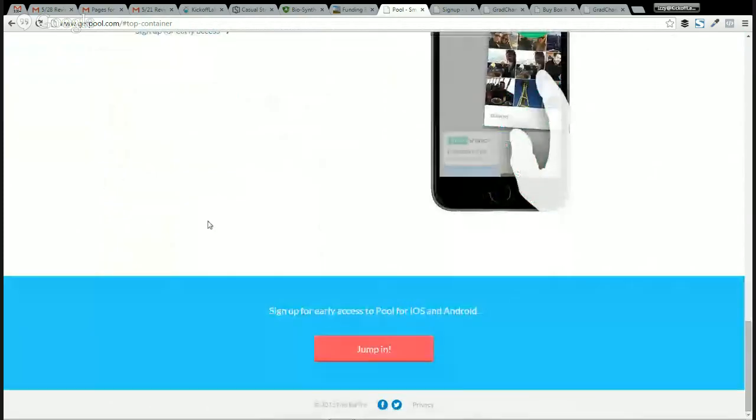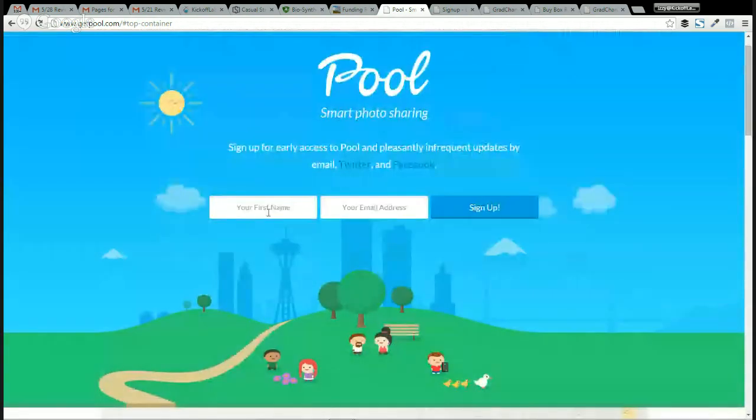So let's take a look at the rest of the page. Sign up for early access to Pool for iOS. Jump in. Boom. Okay. So like I said, these buttons, in my opinion, would work better if they smooth scrolled up to the top and auto focused here. So let's see what happens if I sign up.